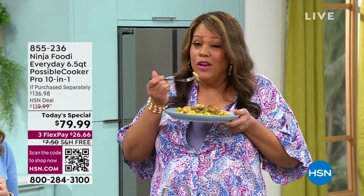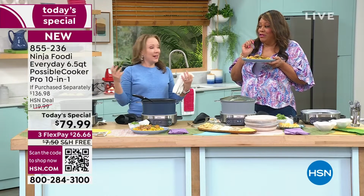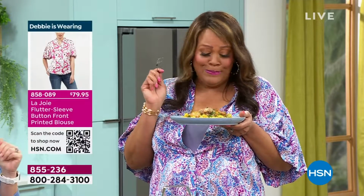So good. And my mom personally, I think she said her favorite things were the size. So she had the 8-quart pot, and she's like, so good. I'm so glad you love it. The chicken is so moist. It's so good, make you want to slap your mama, but don't slap your mama. Oh, no, but shout out to my mom.